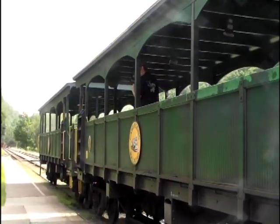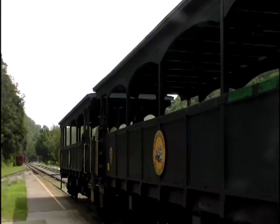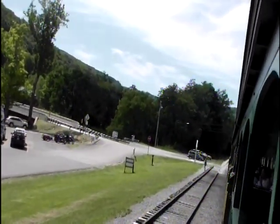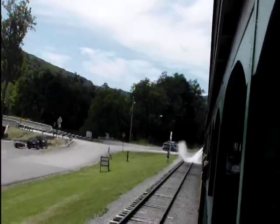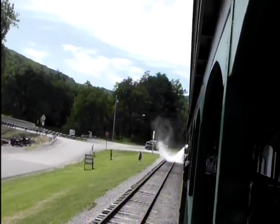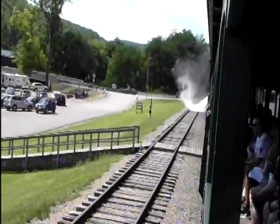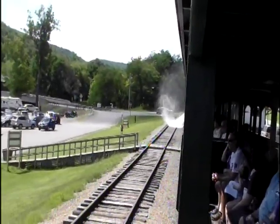Good morning and welcome to the Cass Scenic Railroad. Hey, I'm the guy standing on the front of the train. More importantly, I'm also your commentator today. Again, my name is Josh. Feel free to ask me any questions you might have.